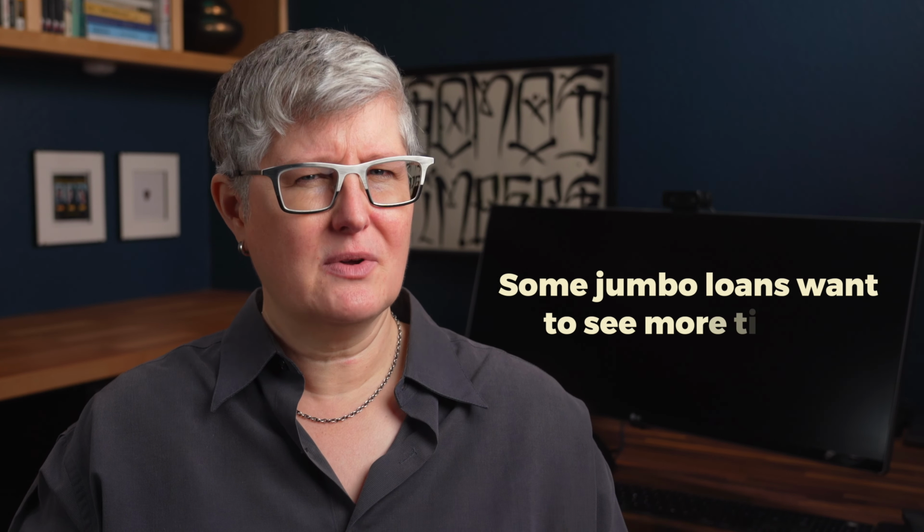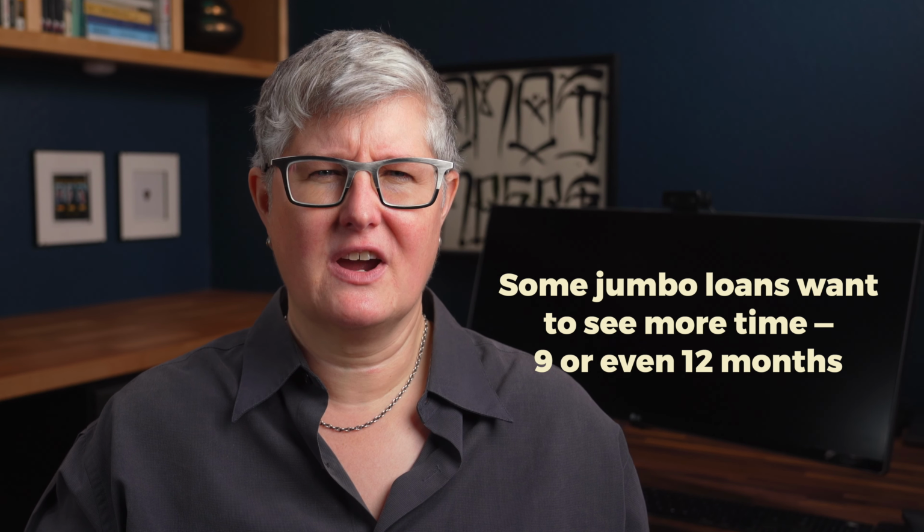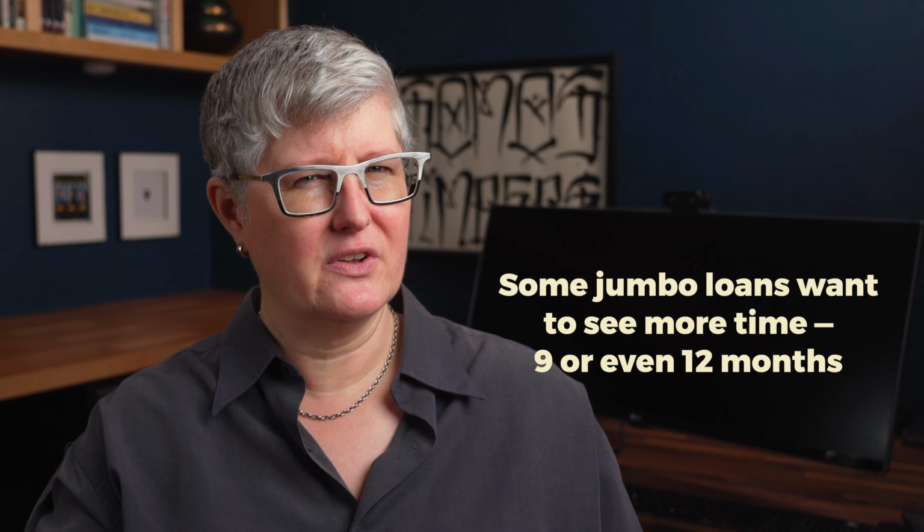And again, jumbo loans usually follow Fannie Mae rules, but some may want to see even more time. I've seen 9 or 12 months of receipt required in some jumbo guidelines, and that's kind of a theme. Jumbo loans will be Fannie Mae or Freddie Mac consistent or more conservative.